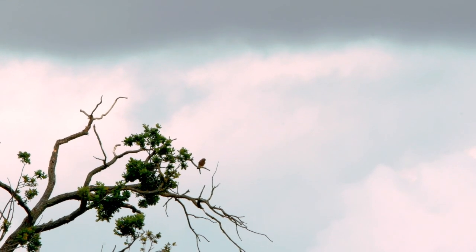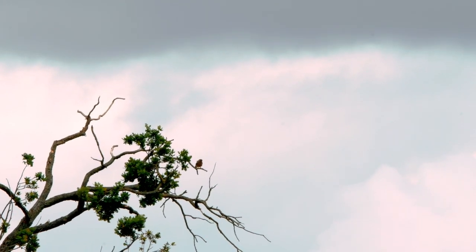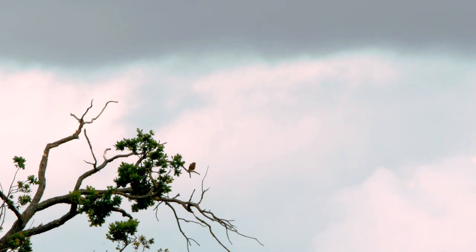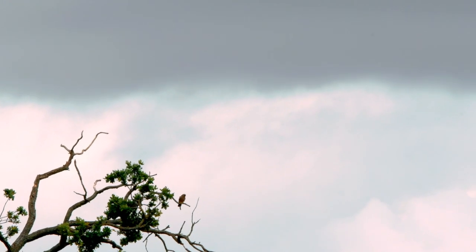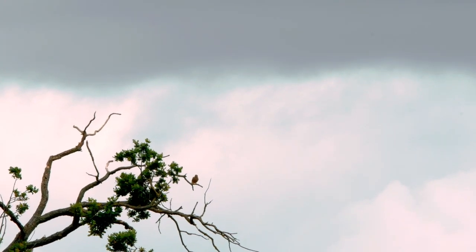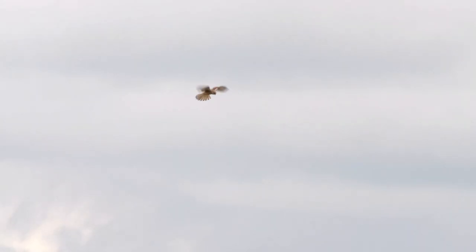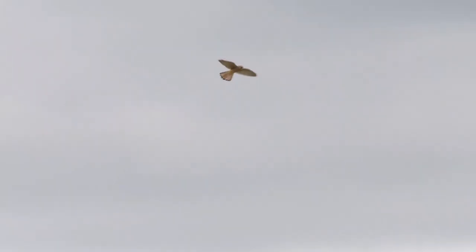So there's the sight in that tree. It's a kestrel, just followed him all the way across this field, and he's perched himself up there. So I'm concentrating on that one. There is another one, so I knew there was two. Oops, lost him, there we go.